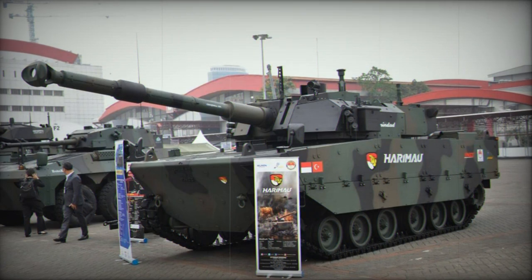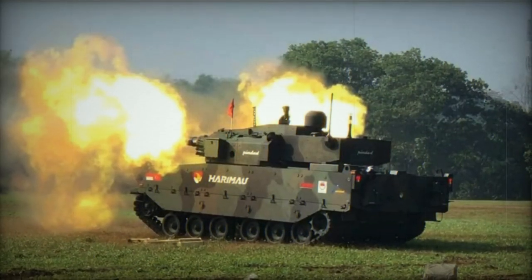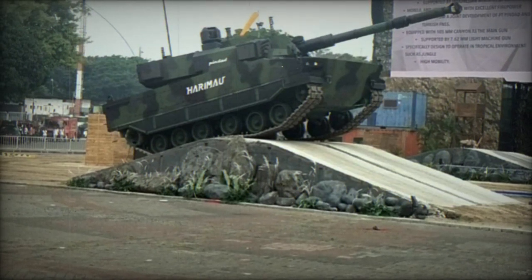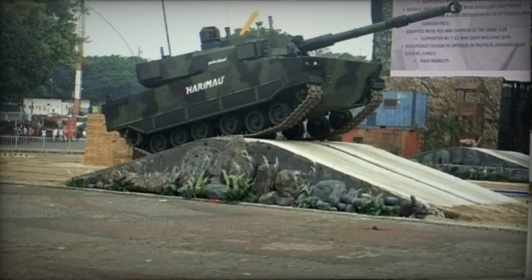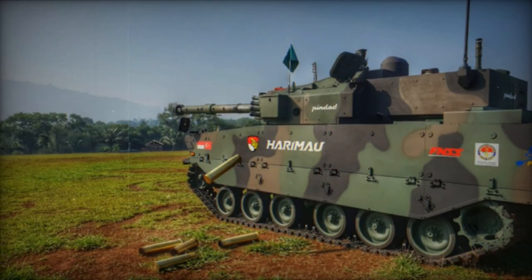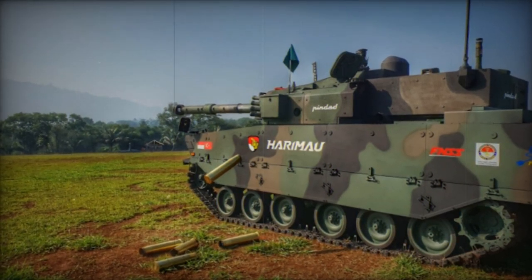The Harimau Hitam tank is equipped with a Cockerill 3105 two-man turret, produced by CMI Defense in Belgium. Its primary armament is a 105mm rifled high-pressure gun compatible with standard NATO 105mm tank ammunition, including armor-piercing, high-explosive, and smoke rounds. The gun's effective range reaches up to 4 kilometers and features a rotary automatic loading system, holding 16 ready-to-use rounds. The tank also features a coaxial 7.62mm machine gun, with the option to mount an additional 7.62mm or 12.7mm machine gun on the roof.